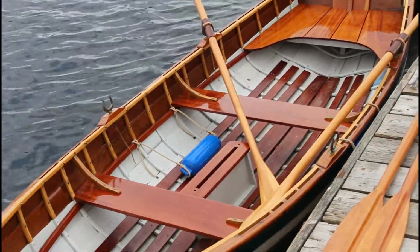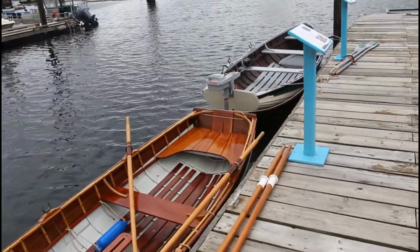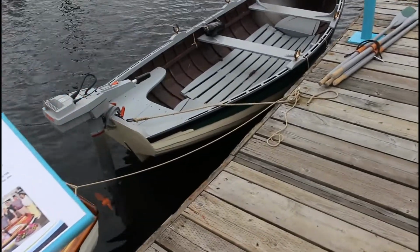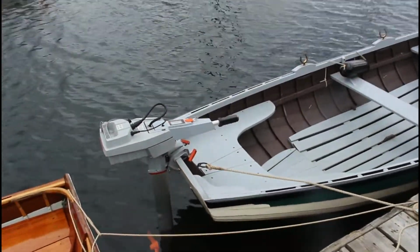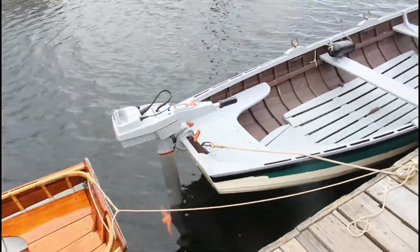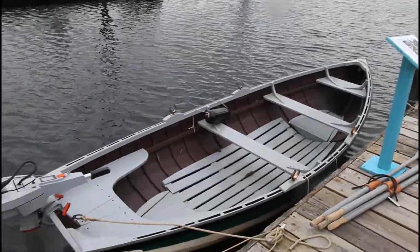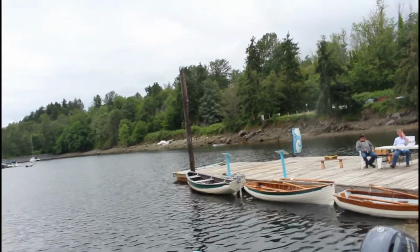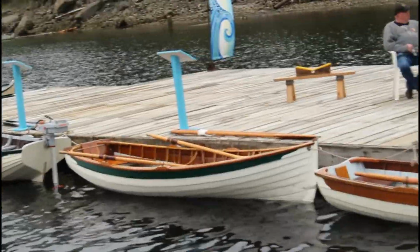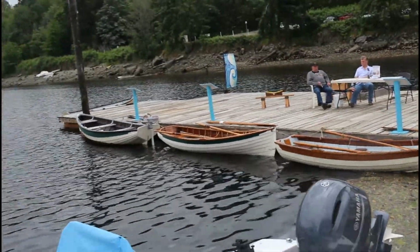That one looks like it could be a sailboat because it's got a place for a centerboard, as well as being a rowboat and transportation. This one was apropos. This dory that was restored, they had a modern electric engine on it that I thought was kind of interesting. Don't see that every day, that's for sure. But the owners, they get to bring the boats down and have them shown. Really wonderful.